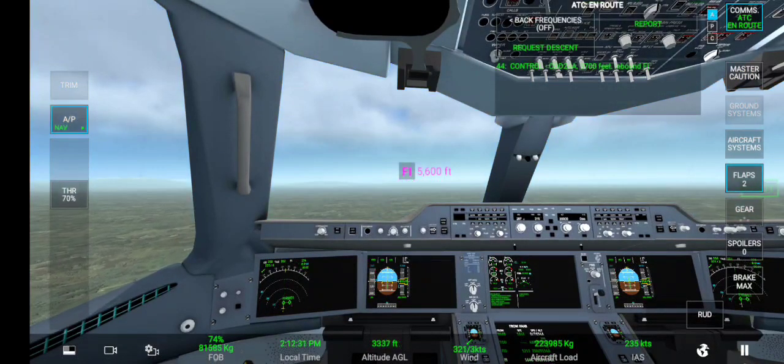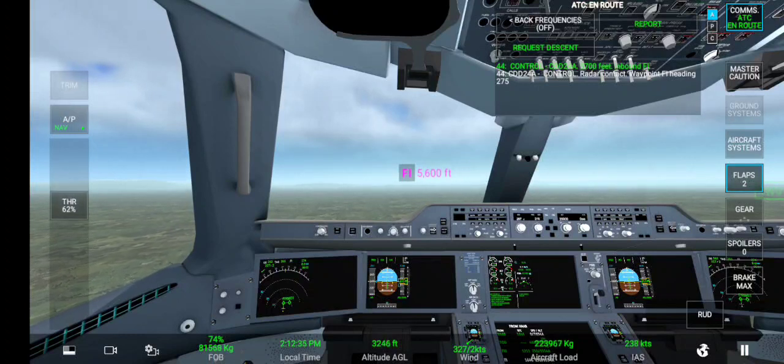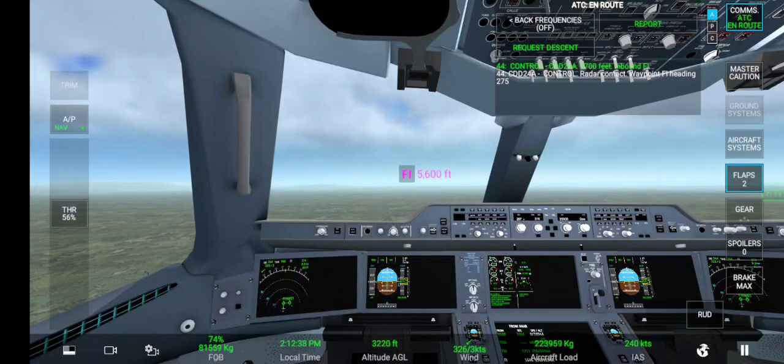Inbound. Foxtrot, India. Radar contact. Waypoint. Foxtrot, India. Heading 275.